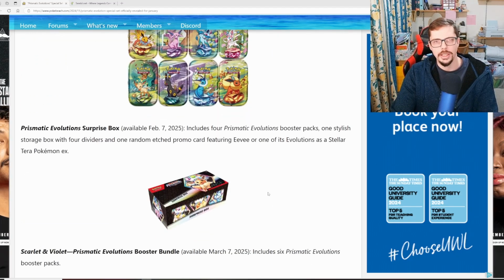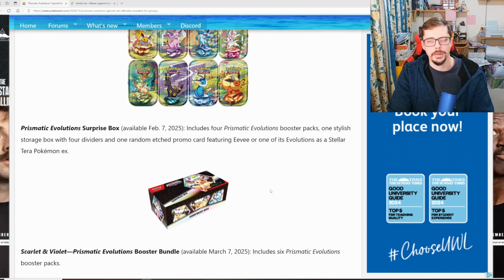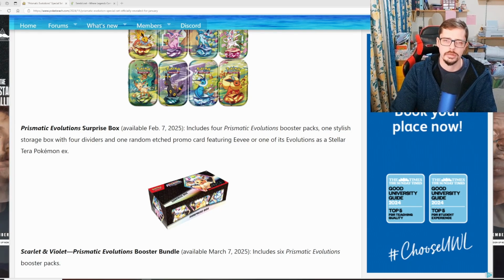Again, on the 7th, we get this really, I say a weird product, a new kind of product in that we get the Prismatic Evolutions surprise box. But what's the surprise? Okay, so let's go into this. So you get 4 booster packs. So that's nice. You get a storage box, as you can see here.